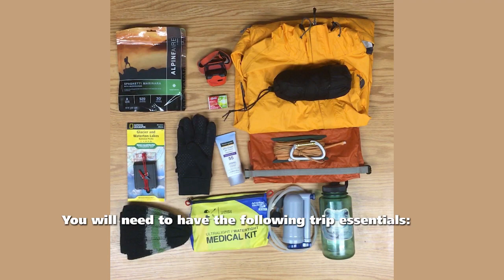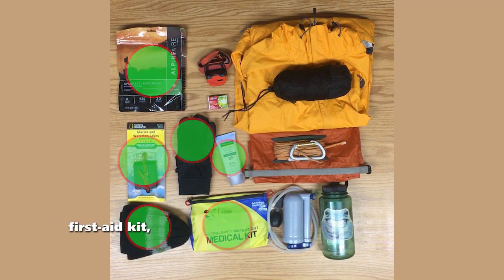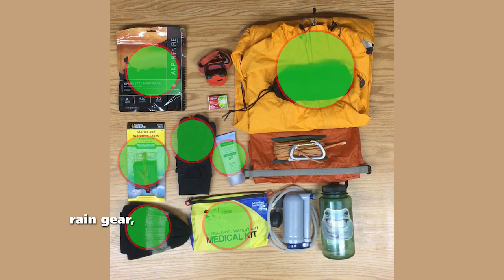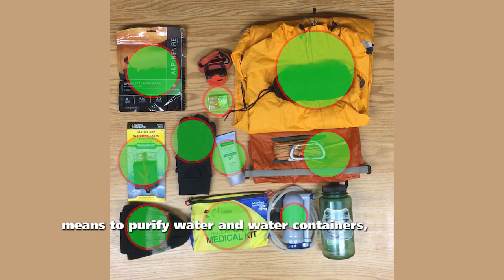You will need to have the following trip essentials: map and compass, sunscreen, extra food and layers, first aid kit, rain gear, a means to start a fire, 25 feet of rope and a sack to hang scented items, means to purify water and water containers, and a headlamp or flashlight.